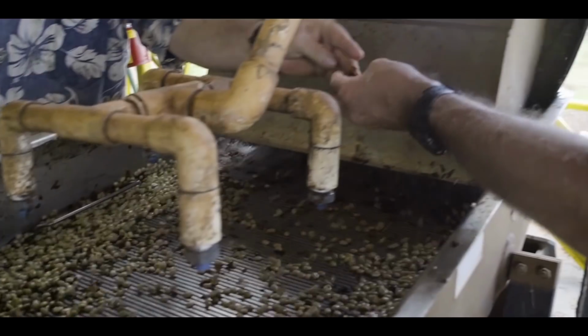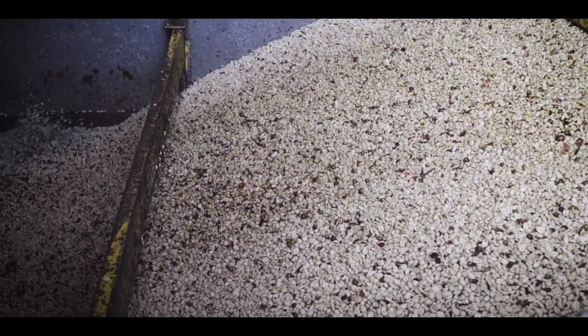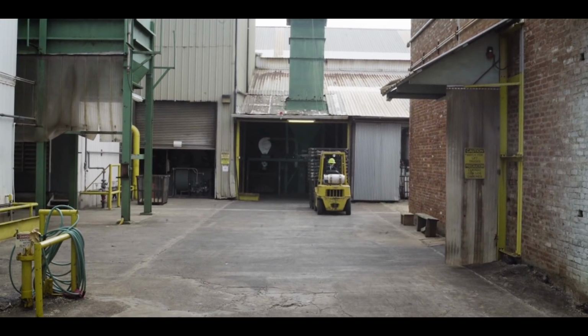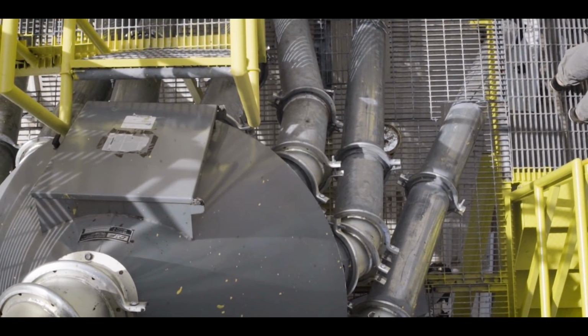Once we're done with that, that gets a pre-dry. Think of a blow dryer with your hair. It just quickly blows all the water off of the seeds. And from there, it either goes onto a drying deck to allow the sun to dry it, or it'll show up in our large vertical dryers and get run through a very slow sauna.